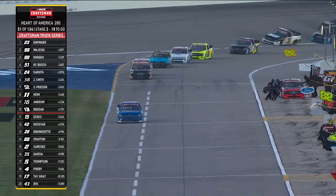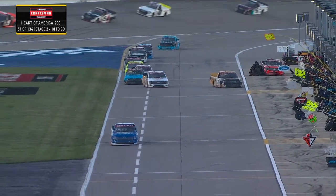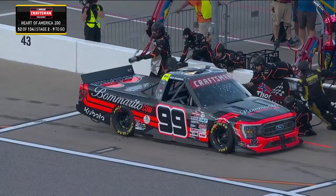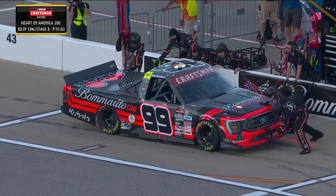Handful of trucks coming down with 10 to go in the stage. A lot of trucks back in the field, Adam, doing what we just talked about. Flipping it, as we call it, getting this track position right now, Josh. Yeah, let's get an update on the 41 of Ross Chastain.